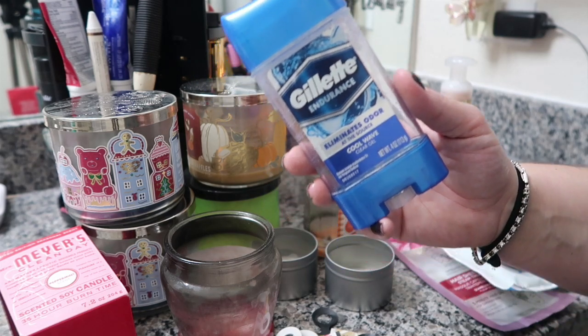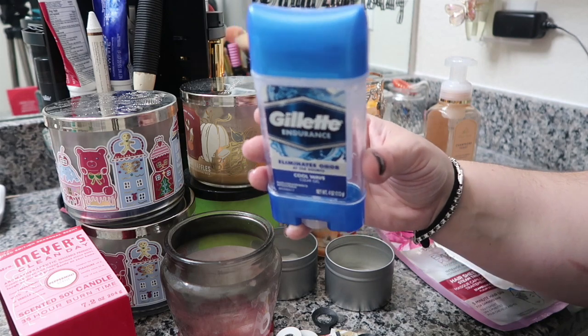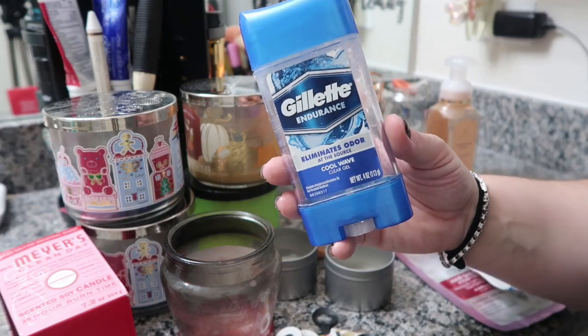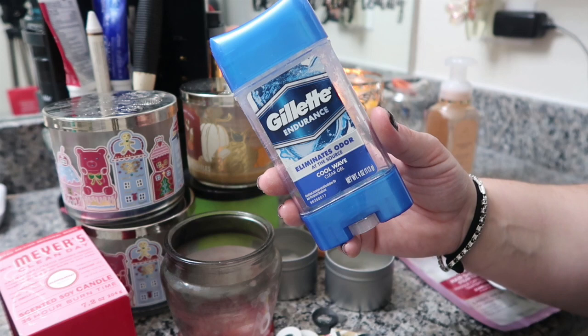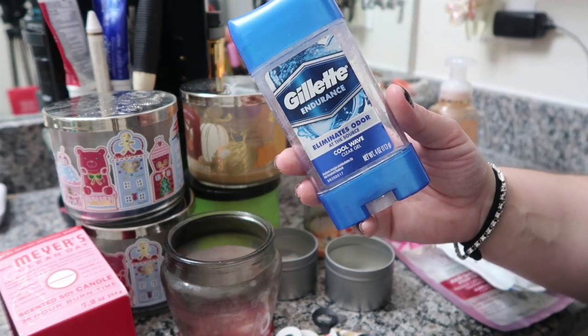Sorry, not sorry, but I feel like a lot of men's products are just better made because they expect so much more out of a man. They expect them to sweat more than a woman, but a woman can still sweat and they can still stink when they sweat. So I really, really love the Gillette.